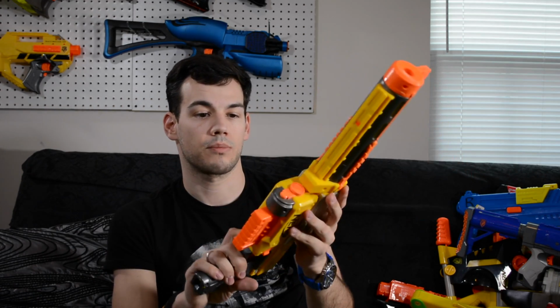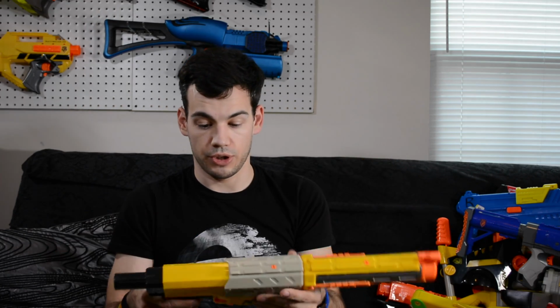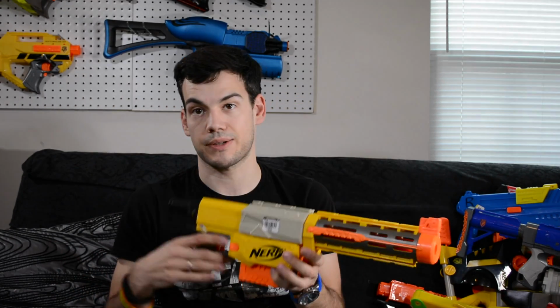So yeah, pretty cool, and definitely still works. Not well, because it's a Recon, but definitely cool to do stuff with. You can throw Recon or Retaliator internals in there if you want just the nostalgia for the yellow Recon. You can use the barrel attachments for lots of different things. I mean, they have really good grips, so you can do lots of things with these. That's why I grab them usually. So cool. All right, moving on.